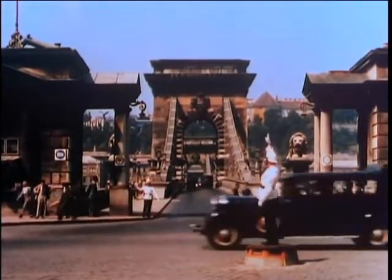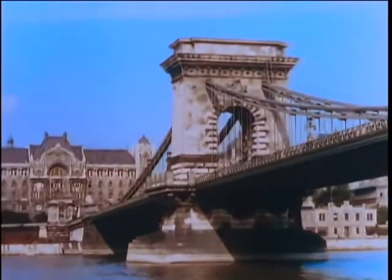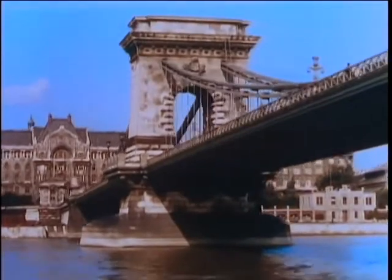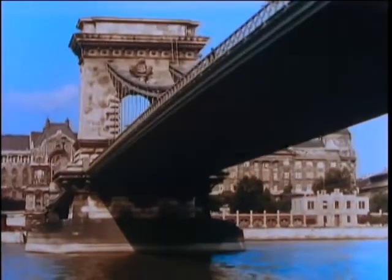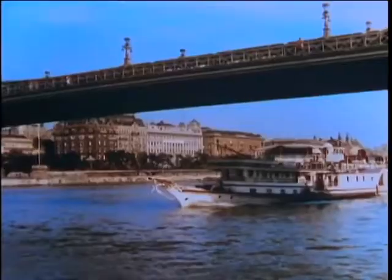The year of 1849 was a most important one in the history of Budapest, for it was the year in which the famous chain bridge was completed, the first of its kind in Europe, and even today it is one of the city's chief attractions.